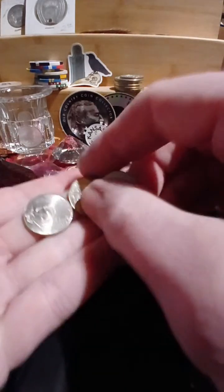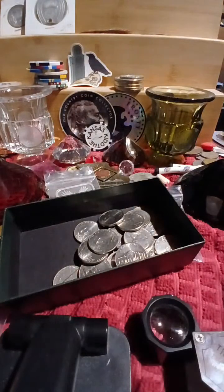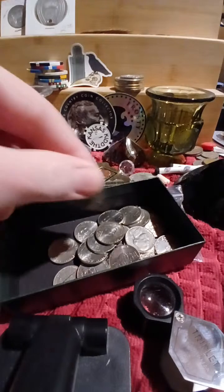2022. Couple more 2022s. 2017. We got about 15 nickels left, give or take. Well, this one's got some darkness on it. What are we talking about? 2020. 2019 on this one. 2006, Denver.